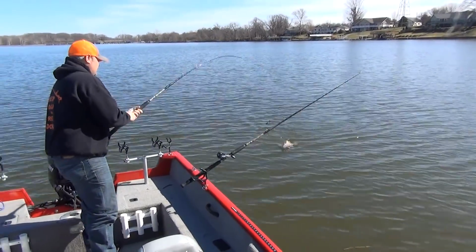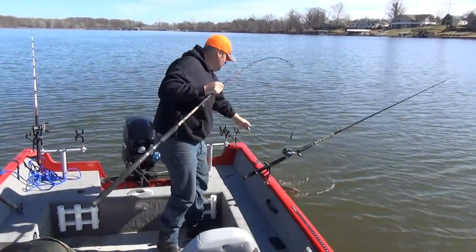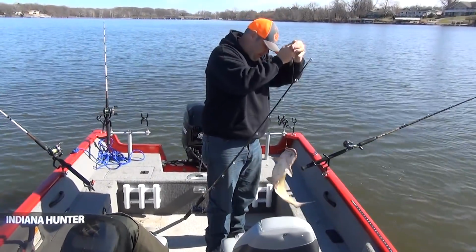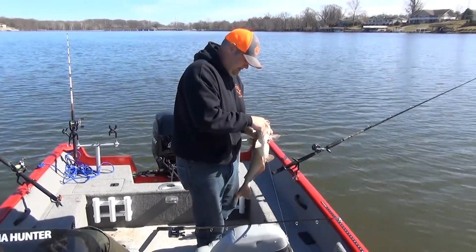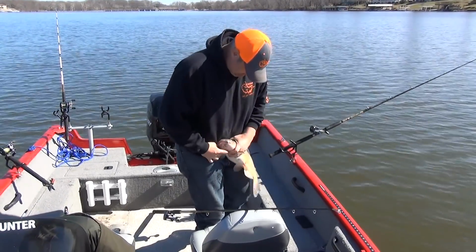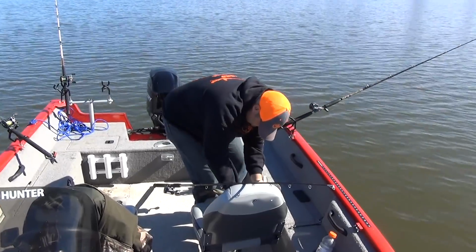I was guessing that fish was going to be a little bigger than that, as hard as he was fighting. Nothing wrong with it. Good fish. Just had a lot of fight for this size. Well, these circle hooks have done their job today. They get them in the corner of their mouth and they are not coming out.